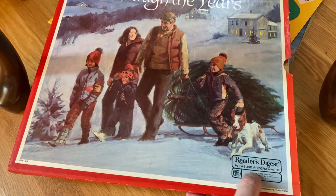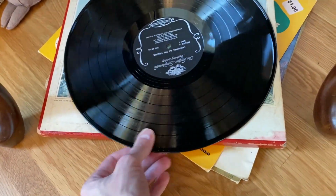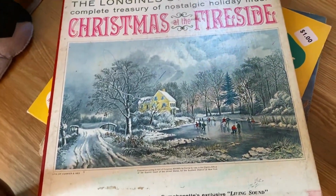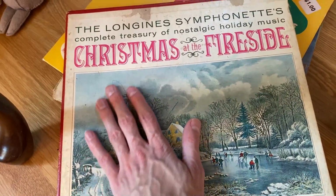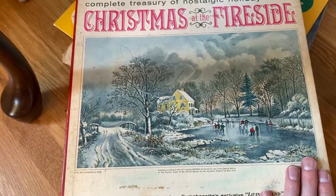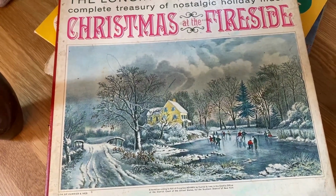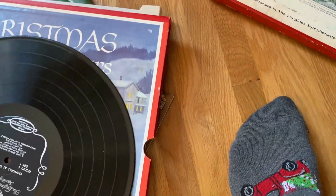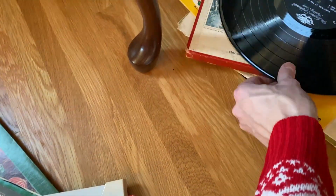The Reader's Digest one is pretty good too. But I think this one was one of my favorites, and maybe it's just because of the title, Christmas at the Fireside. And the picture. I thought the picture was really pretty. But yeah, so I put those on every once in a while.